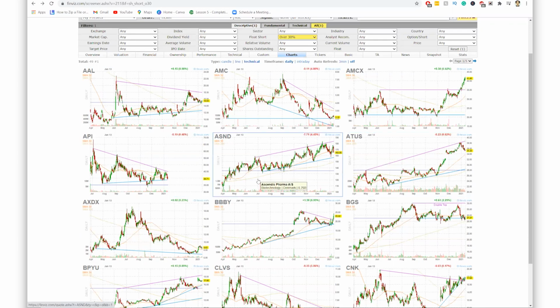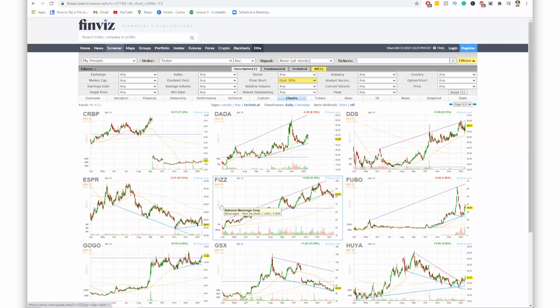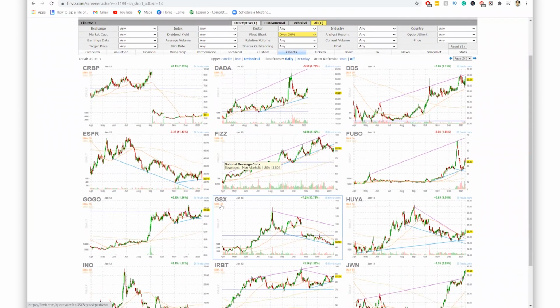It's very important that when you're looking for short squeezes, you find stocks near a resistance or near a high, because what that means is if people are shorting stocks so aggressively near highs, near resistance, the short squeeze back through those tops is going to be that much stronger.